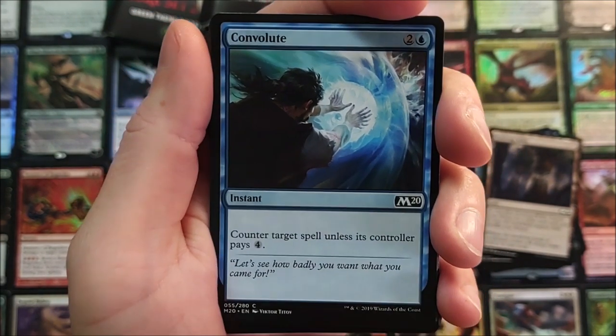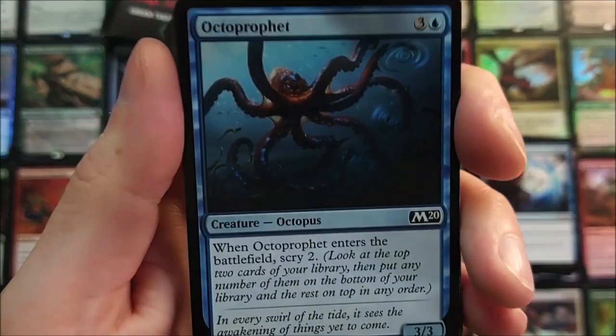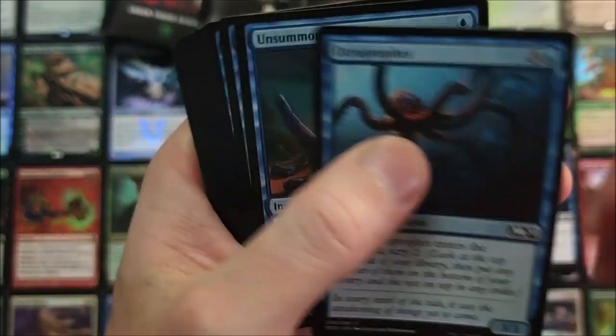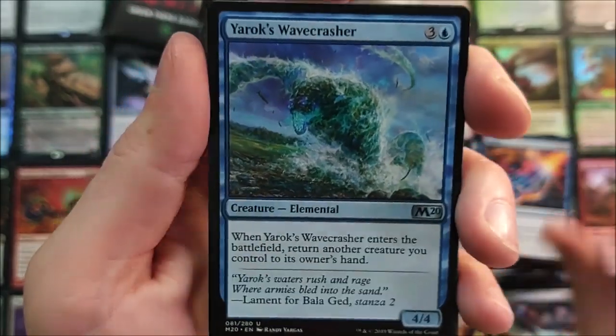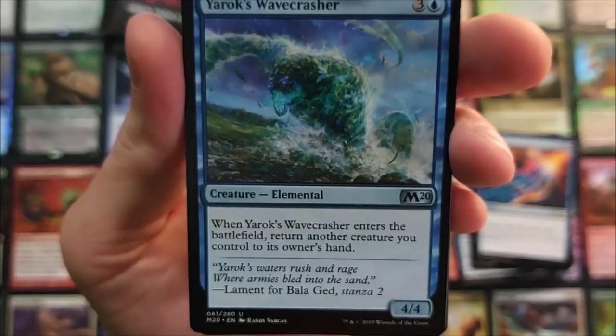Convolute. I've actually had this used against me before in matches. Not fun. Octotrophit. That looks weird. Enters the battlefield, scry 2. It's a 3/3. Oh, yeah. Sealed, sure. Unsummon. Glad it's back. Negate as well. Ooh. That stuff, man.